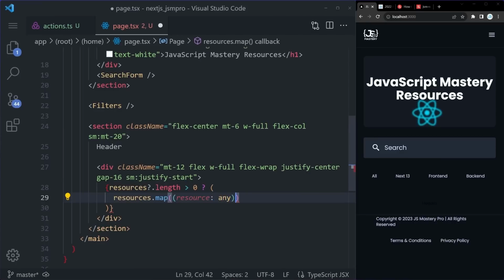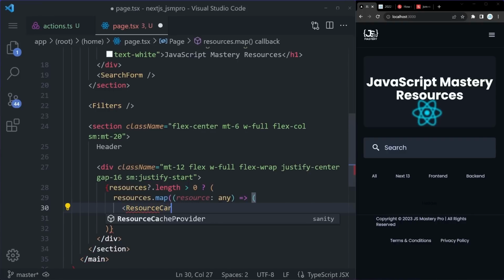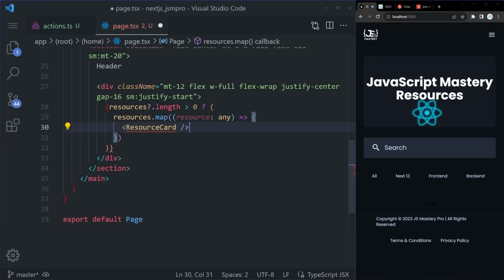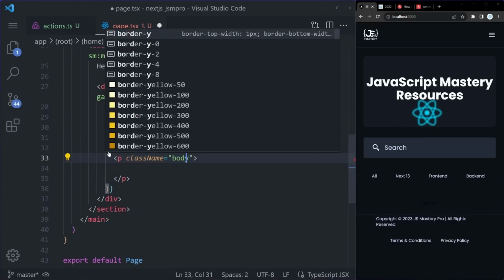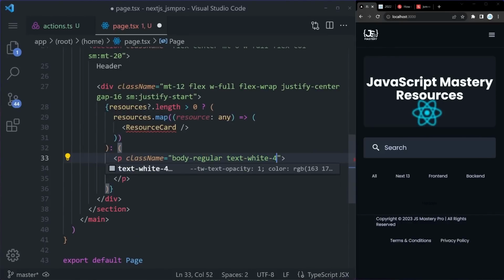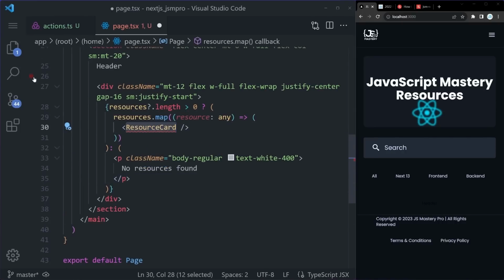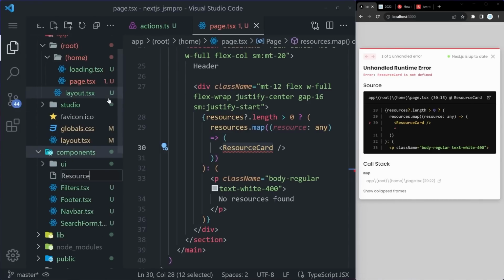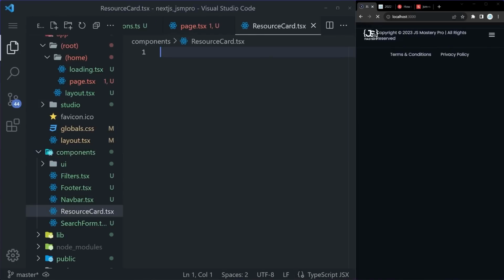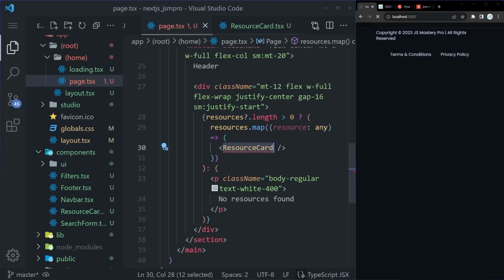If it is, we want to immediately render the resources by saying resources.map, where we get each individual resource. For now, we can leave the type of any. We can simply render something known as a resource card. So this is a component we're going to create. And in case we don't have any resources, we can do a colon and say p tag of class name equal to body-regular and text-white-400, something like no resources found. Now, the last part to be able to see this is to create a new component in the components folder called resource-card.tsx. We can do RAFCE and we can import it right here.